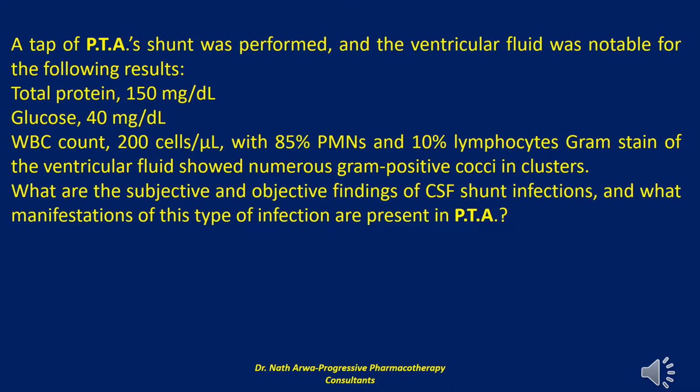The reported incidence of CSF shunt infections in children is approximately 11% in recent studies and varies in adults from 2.5% to 15% depending on patient factors, surgical technique, and the type and duration of the procedure performed, i.e., shunt revision versus placement of a new device. PTA, who has been hydrocephalic since birth and has a history of multiple shunt procedures, is at high risk for such an infection.